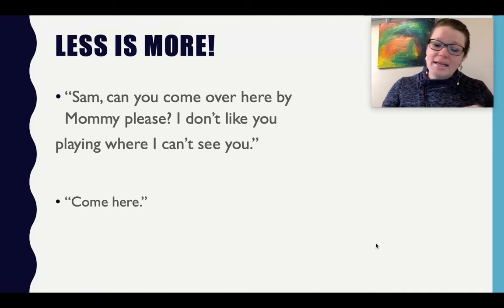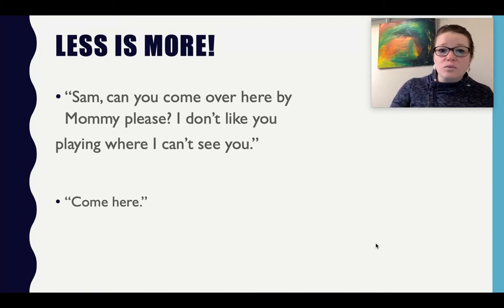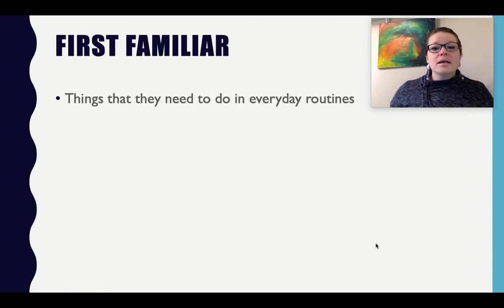How can you break down all of those instructions to be very simple, one or two or three word phrases? Thinking about things you do in everyday routines that can be used in a lot of different activities and practiced a lot throughout the day. Here's a couple of ideas of instructions we could be giving our children. Stand up.